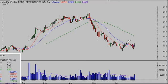On a shorter-term basis, we've got a stock that's pretty much in a range of 6.25 to 7. We've got a declining 50-day moving average. If it gets back above $7 a share, maybe it makes a run for the 50-day moving average. Kind of similar to AONE, but it doesn't really look that exciting here.